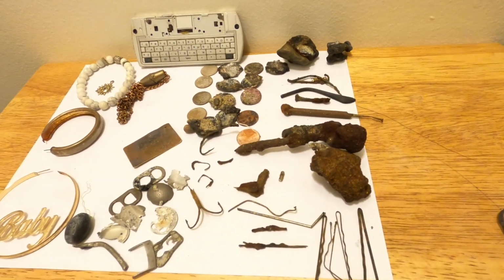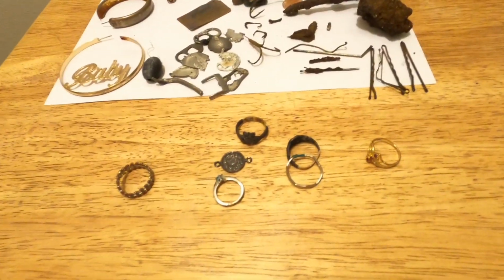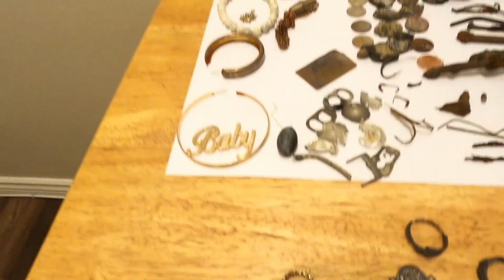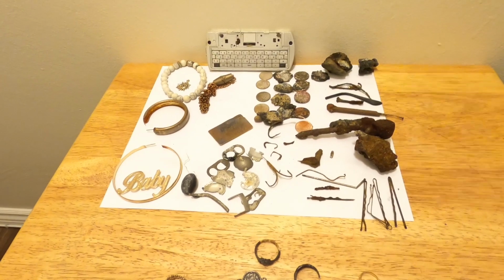I think I'm going to be done for a few days now at the beach. But we did pretty good for, what was it, 3 or 4 days in a row. Found a lot of stuff, and then I found all the other stuff from Manhattan Beach, Santa Monica Beach.